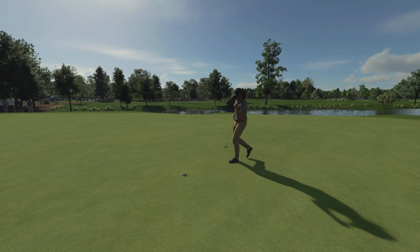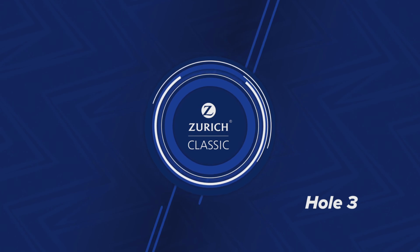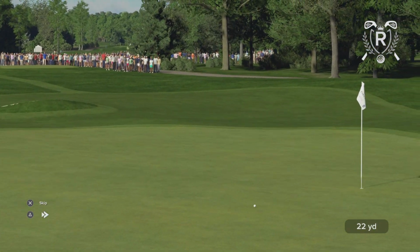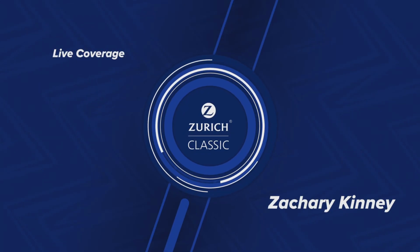Now let's switch our attention to Will Zalatoris. He's 1 stroke behind his rival in this event. Here's Will Zalatoris. And there it goes from the sand. Let's take a look at the leaderboard.